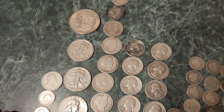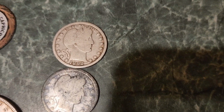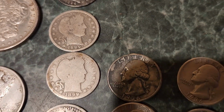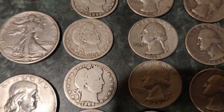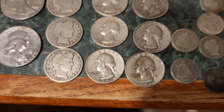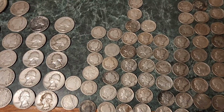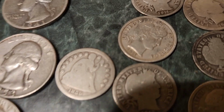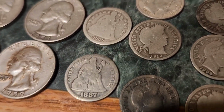3 Canadians. We got 8 Barber quarters. All the way from the first year, 1892, 94, 96, 99, another 99, 1900, 1908, and then in 1915. Got 10 Washington quarters, 2 seated dimes, 1859, and in 1887.